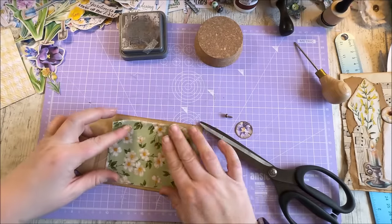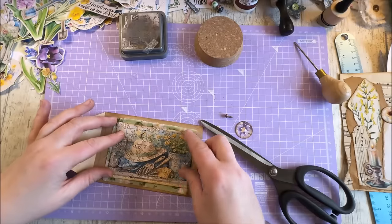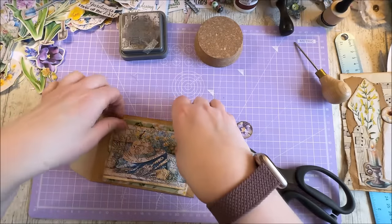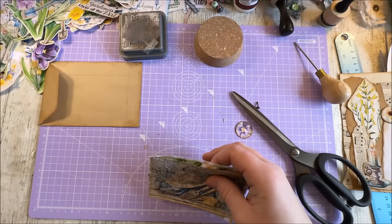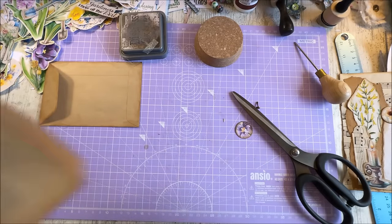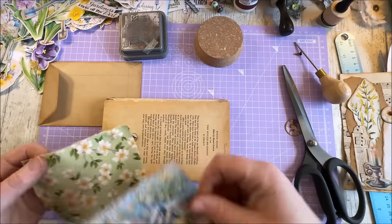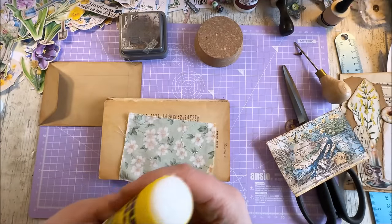And then I'm thinking I'm going to put that on there, and then I'm going to stick this over the top. So what I'm going to do is I'm going to get a book page, I think. Anyone will do. Right, and I'm going to just glue this fabric to the book page, and then I can stitch around it easier. Okay.